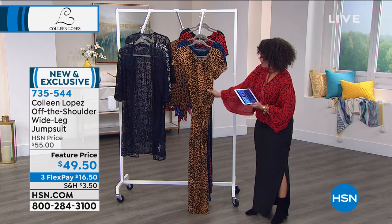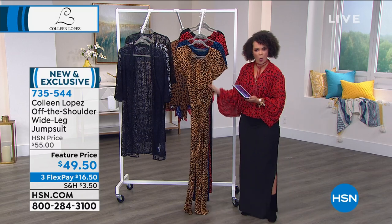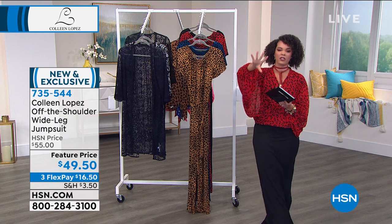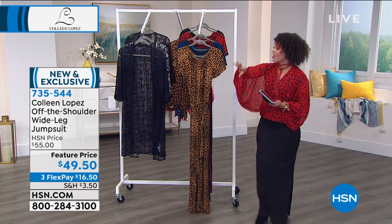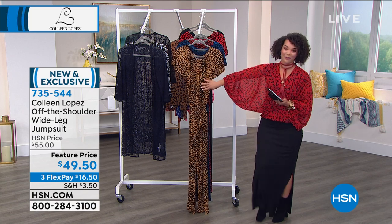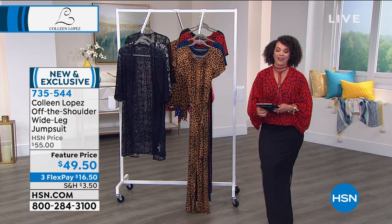By the way, when you said this felt like pajamas, Colleen, I was like, oh, it's really soft. It's really, really soft. And I have to give a shout out to Yvonne. I don't know if she's still watching on Facebook. This was her first purchase of the Colleen Lopez collection. This is the first item that she's bought from Colleen. So we're really excited for you to get that, Yvonne.